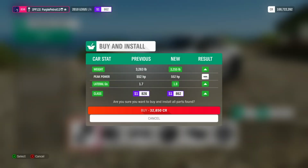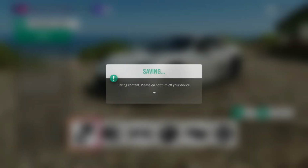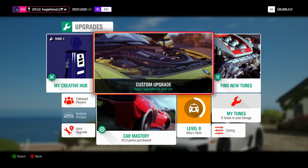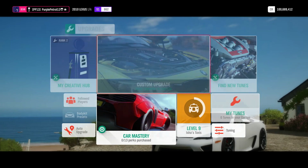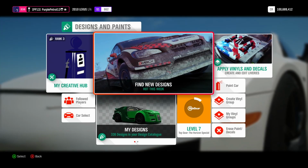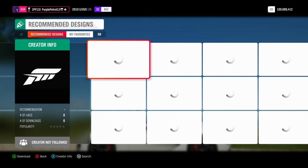Oh, install setup, yes. So gone from 826 to 862. Just swap those 2 digits round, it's fine. But yeah, I'm not going to do any mods to the engine. I just wanted to check what engine swaps were available. So if we now go on designs and paints, we can see what hideous creations the community have come up with.